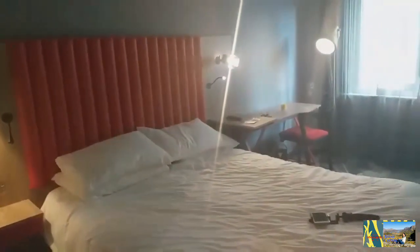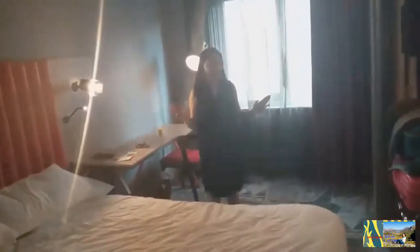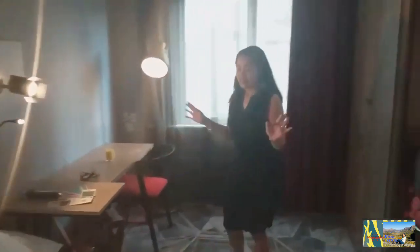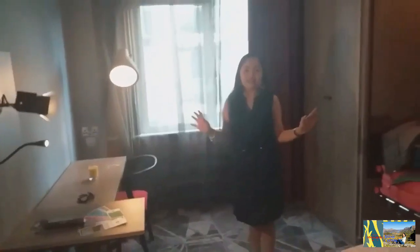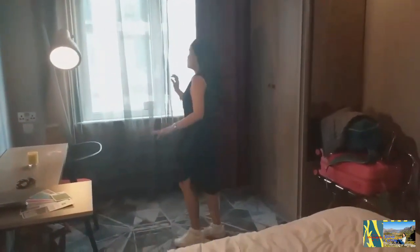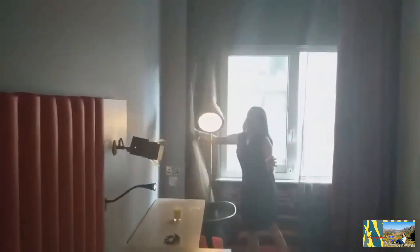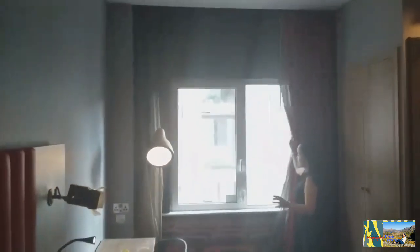Here, we have it here. This is our queen bed. Okay, so it's really cozy, guys, here to stay, and it's really clean and fresh and it's modern. It's a modern style. So here, this is our view outside.